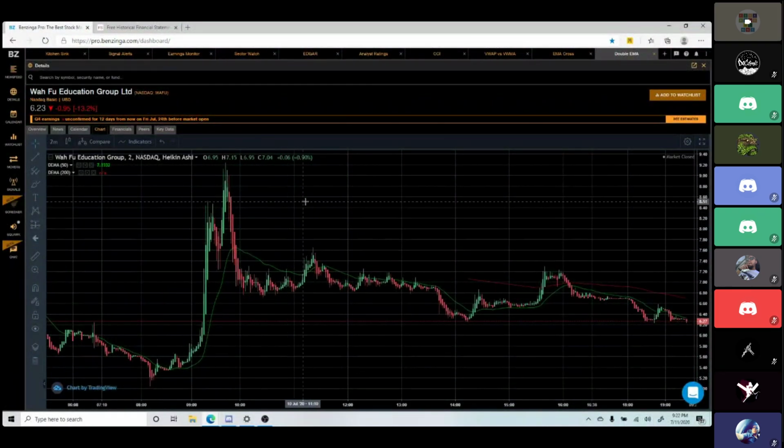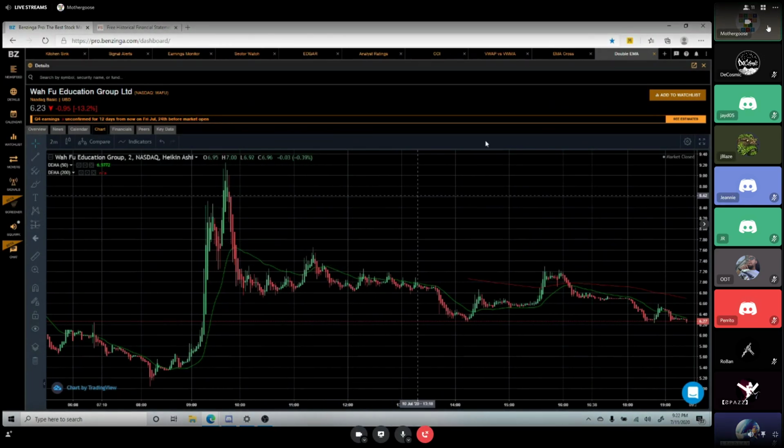I'll go over all these indicators in order of what I would actually prefer to use. So double EMA is not my preference from what I've tested.